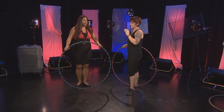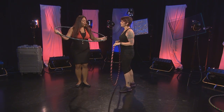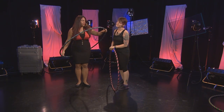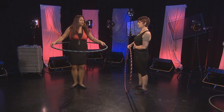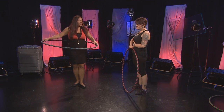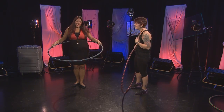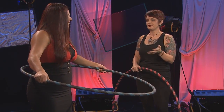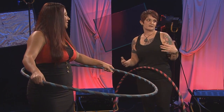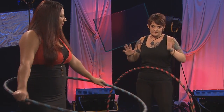It's about a 40-inch hoop. For beginners, get 40 to 41 inches. A lot of times they want you to have it right at your navel. So it's based on your height and your shape and a couple of different things. I'm curvy and tall, so when I first started, I was using 40-inch hoops. I'm down to like a 36. I can even do 34s. It depends on your skills.